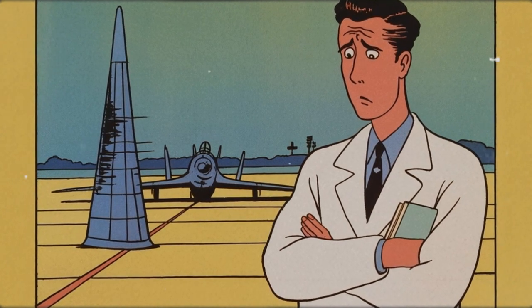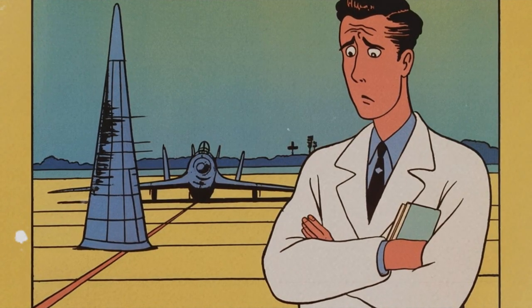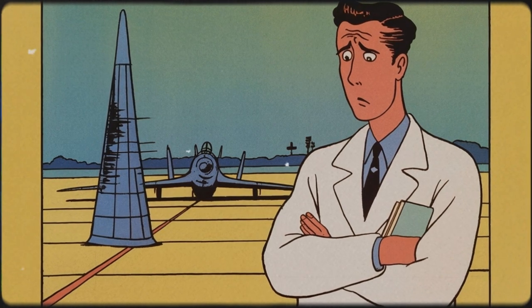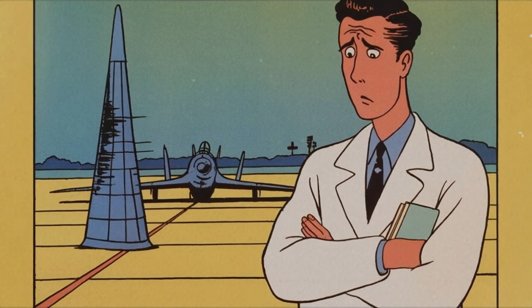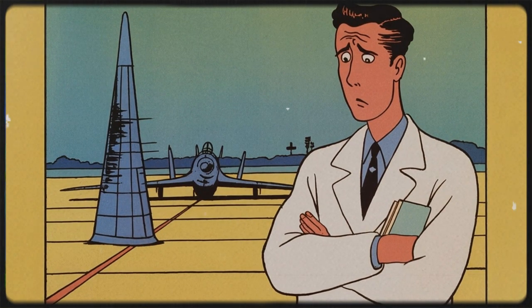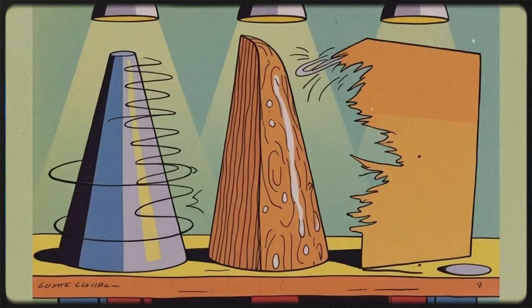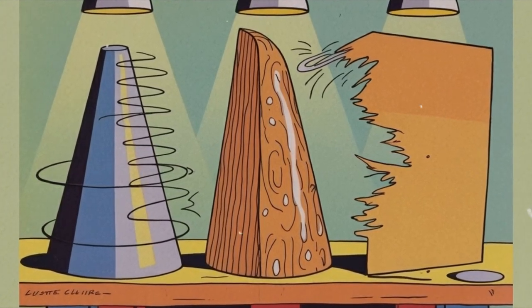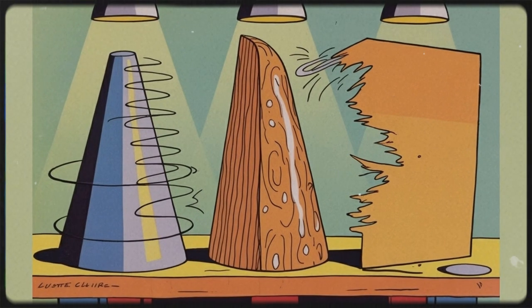Standing beside the grounded fighter, Dr. Robert Dicke, a young physicist from MIT's Radiation Laboratory, examined the failed radar housing with growing frustration. The war effort demanded reliable airborne radar, but conventional materials seemed fundamentally incompatible with the electromagnetic requirements. Metal conducted electricity, creating interference. Wood absorbed moisture, warping under flight conditions. Canvas tore in high-speed flight.